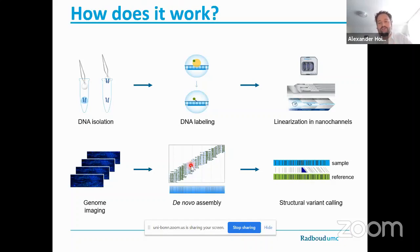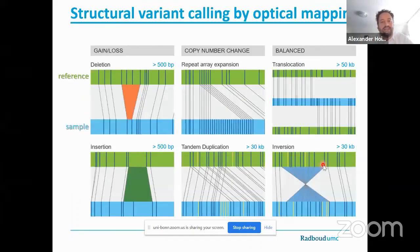What we can then do based on the de novo assembly is look at the expected pattern of labels in the reference. It's the ideogram-style GTG, if you wish, with ultra high resolution, and we compare our de novo assembly of a given sample and see whether there's any deviation in the labeling pattern, but also in the labeling distances. What that enables is to call simple gains and losses, so deletions and insertions. And there the resolution goes down to 500 base pairs in size. But what is really nice is that it also enables us to find copy number changes, even repeat expansions. And importantly, and I think a lot of previous technologies like high resolution microarrays were unable to do that, this also enables us to find balanced events like inversions or translocations.